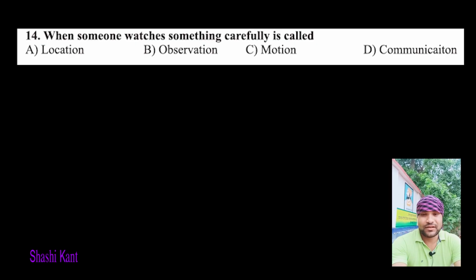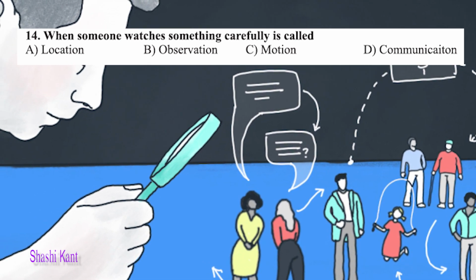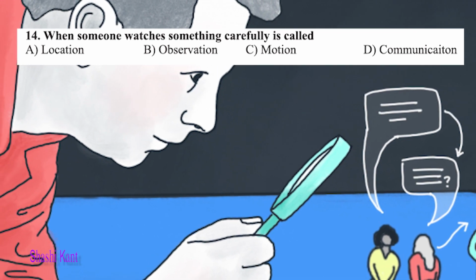Question number 14. When someone watches something carefully, it's called? Options are A, location, B, observation, C, motion, D, communication. So the correct answer is B, observation. When you are watching something very carefully, that is called observation.